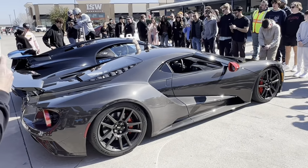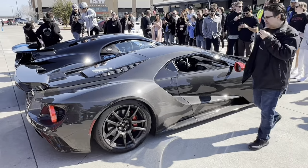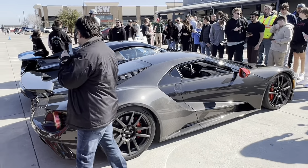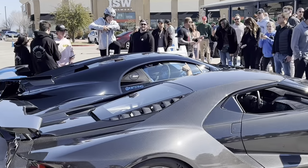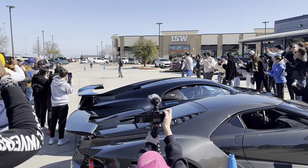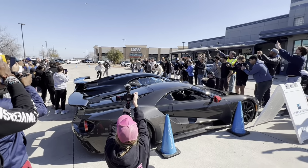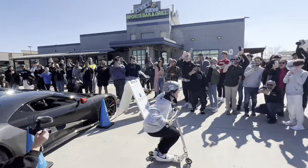So I got the first ever scooter jump over a Chiron Pur Sport and a Carbon Series GT right here, around $7 million all in all. This is... it's silly. Oh my. Let's go! Okay, let's go! Damn!